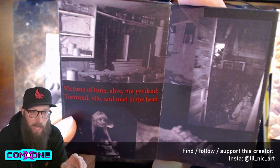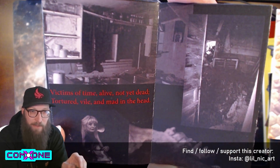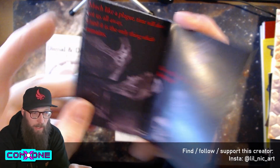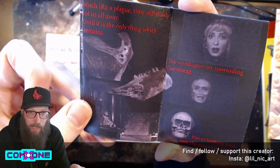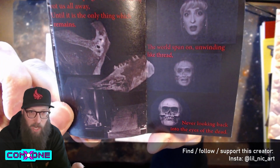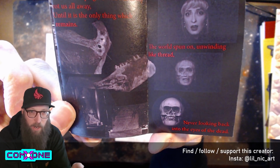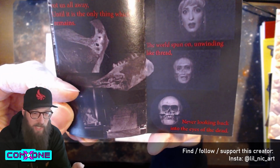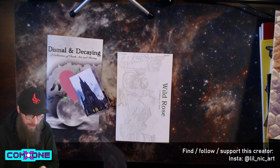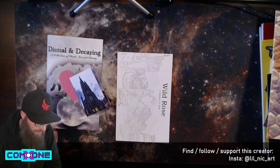Victims of time, alive, not yet dead, tortured, vile, and mad in the head. Really nice work. Really, really nice work. The world spun on, unwinding like thread, never looking back into the eyes of the dead. So good. So good. I love that book.